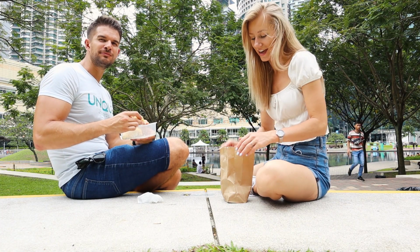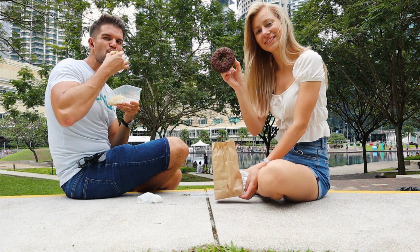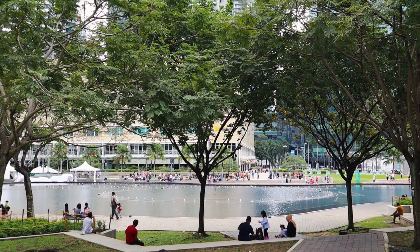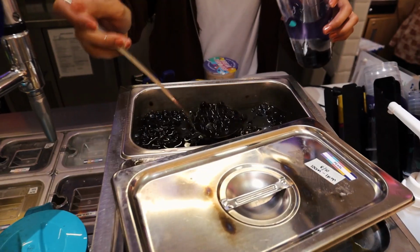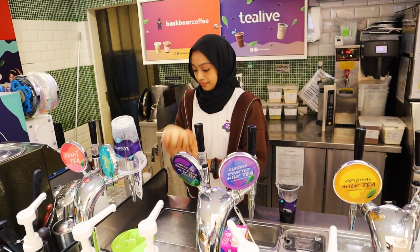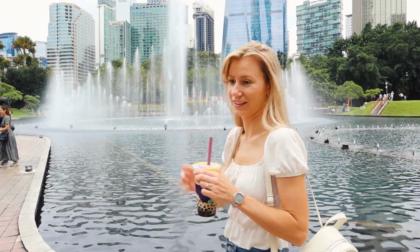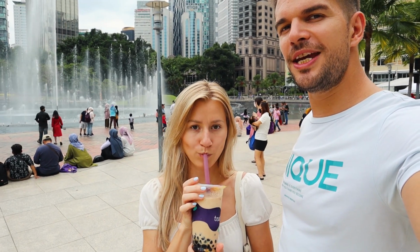If durian isn't for me, I have another choice here that I know that I will like. It's a donut with chocolate. Do you want to switch? No, no, no, no, no. Thank you very much. Since we arrived here in Malaysia, we are trying all different stuff, and now I'm drinking milk tea with brown sugar balls. These ones. It's delicious. Yes, definitely you need to try it.